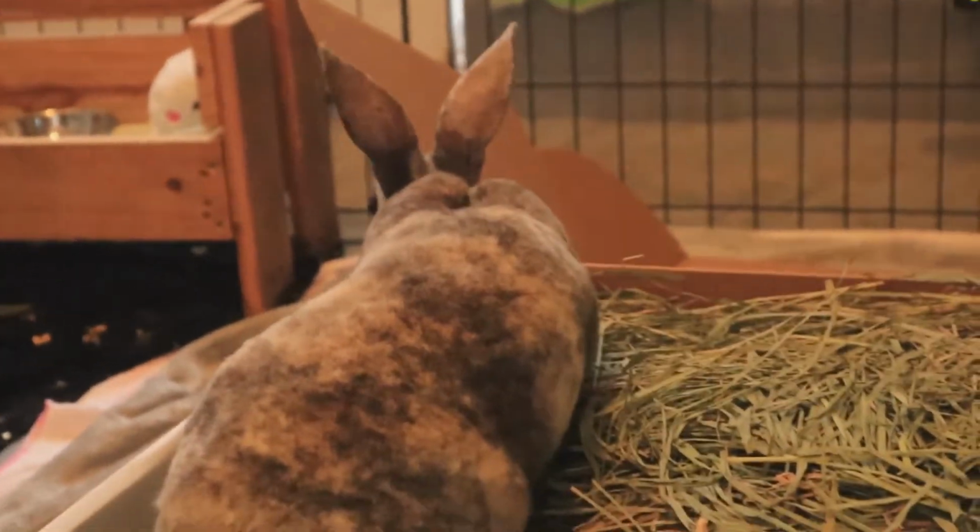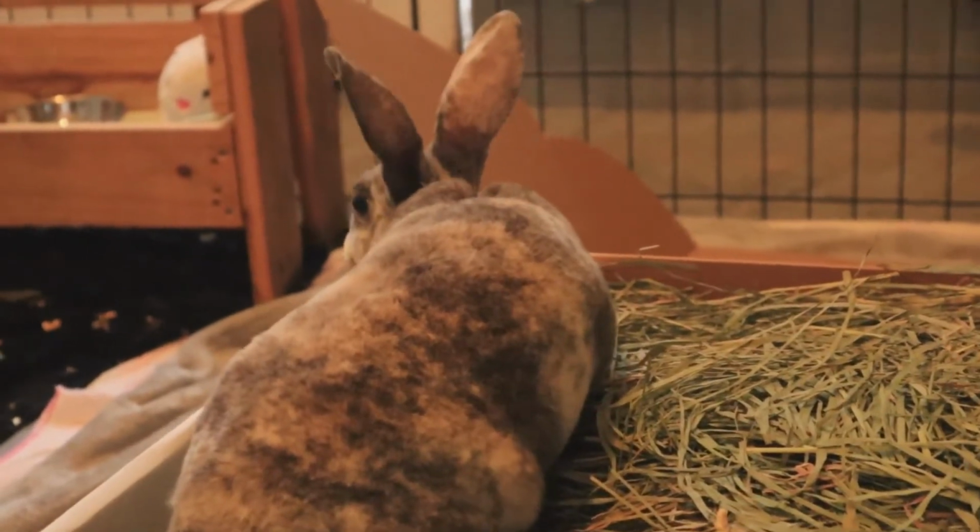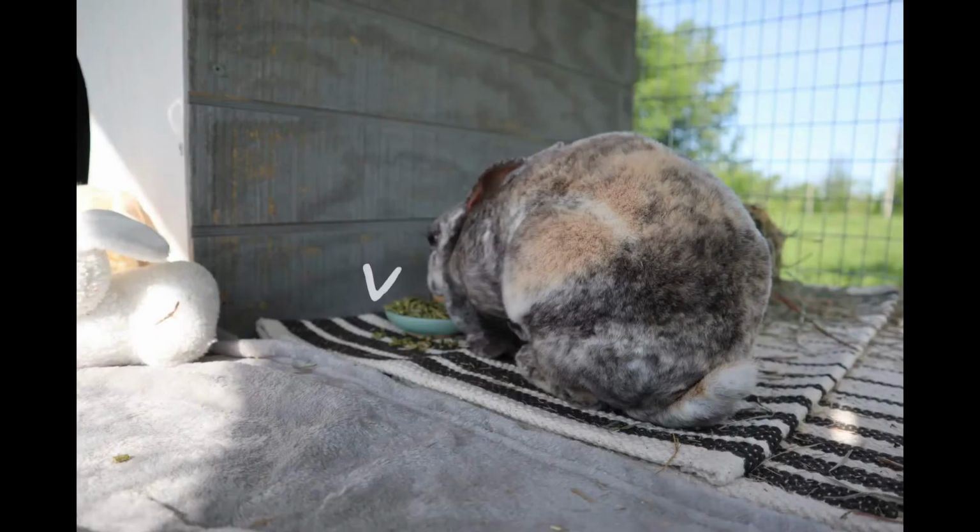Orchard hay I really do like. It doesn't irritate me because I have found with Timothy hay, it does make me sneeze and cough, and sometimes my hand will get irritated from touching it. So I do like that orchard hay doesn't do that. A lot of people that are allergic to Timothy hay don't have any problems with orchard hay. So if that is one problem you're having, consider switching your hay. Brenny does have access to her hay 24/7. I actually have three different hay feeders in her enclosure at the moment.